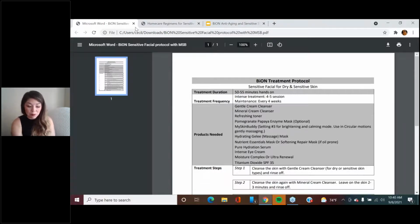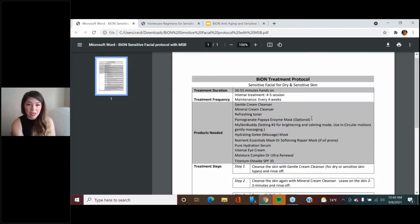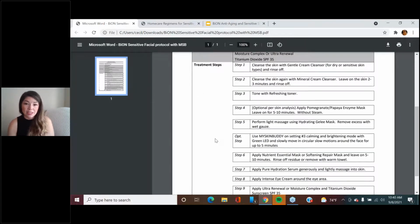So just taking a look at it, when we're doing any type of facial with our clients, when it comes to sensitive skin, we do want to make sure that we're not using too many warm towels and things like that. So I have working with cleansing the skin with a gentle cream cleanser. That'll be your first step, then rinsing off with a nice cool sponge. We sell heart sponges now, which I really love, but the heart sponge is a regular sponge, and then cleansing off with the mineral cream cleanser. Oh, I'm so sorry, I'm just worried about time here.